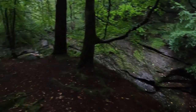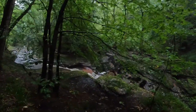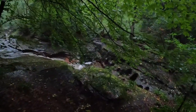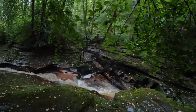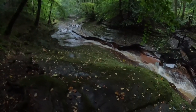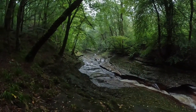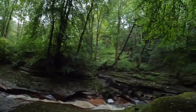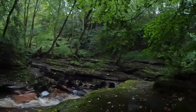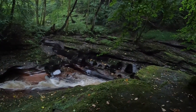I know I said less of the chatting and more of the fishing, but this bit here is called the Pots and Pans. Now, look at this. Imagine when this is in full flood, right the way up. It's only 2 yards wide on there, but they're very, very slippy. How it's carved out over the years. Amazing, isn't it?